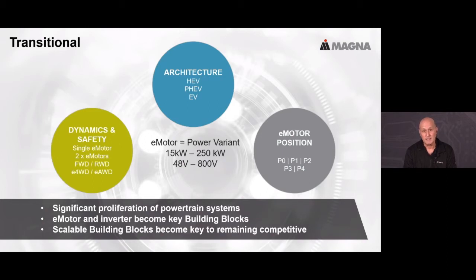I should also mention that the e-motor and inverter become very significant in the composition of an electric powertrain system. So in a traditional powertrain system, they're non-existent, no value add, but in an e-drive system, as much as 70% of the value add comes from that e-motor and inverter. And so we have that facing us as well.